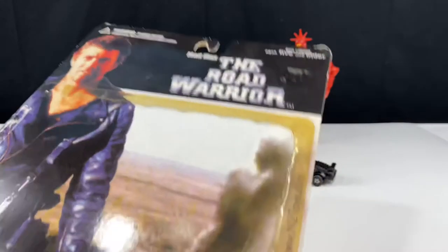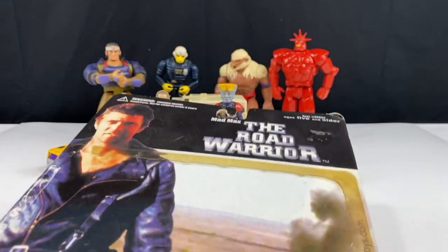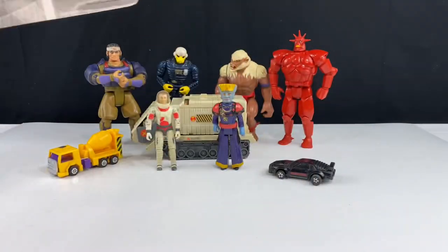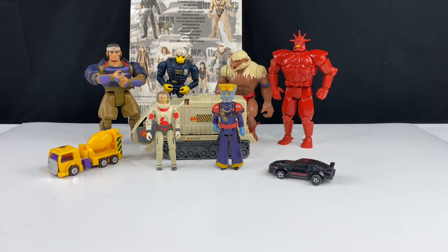On the inside of the card, how clean it is. It's not yellowed compared to the outside of the card. So I think that's great. I really do like the card in the back too. Let's put that in the back here.